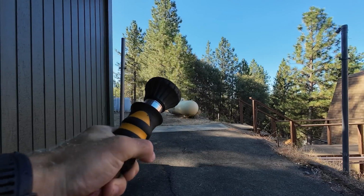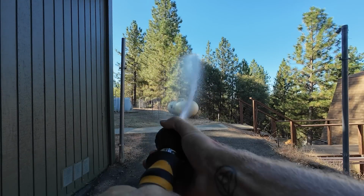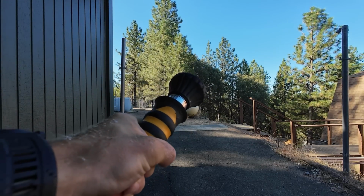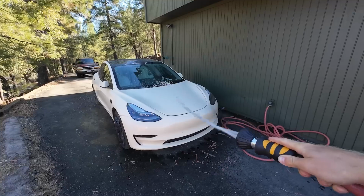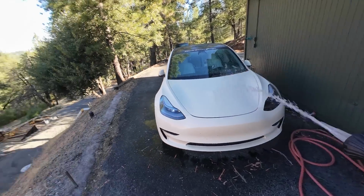The only logical tool to wash the car is a fire hose, because this is what we're going to be using. Oh god, this fire hose is pretty sick. I want to go through and give her the whole rinse down.